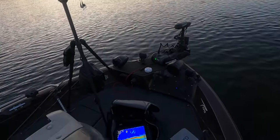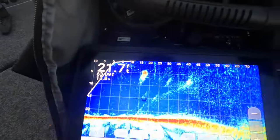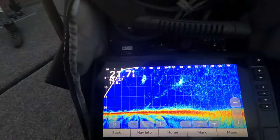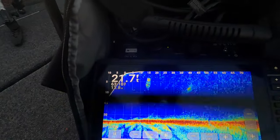Oh man, look at that shad ball. That is a giant, giant shad ball right there. You can see it right up here. Watch it for a second, see if I can find it again. There it is. So watch it for a second, it's moving left.